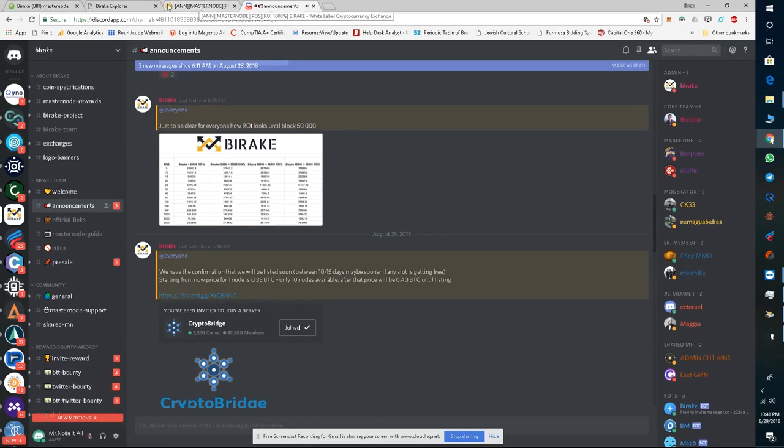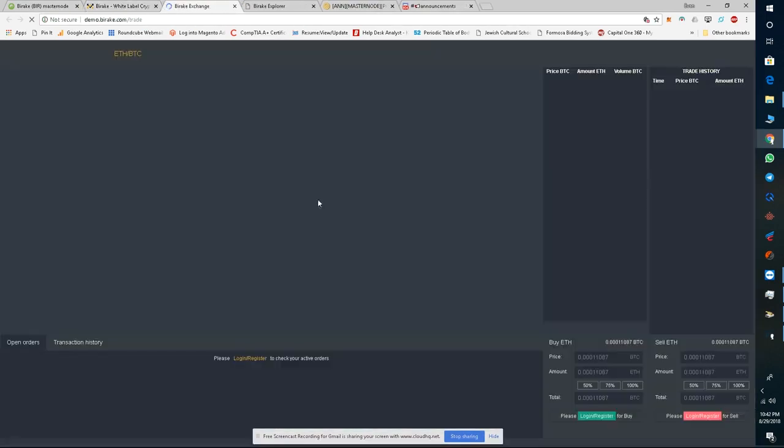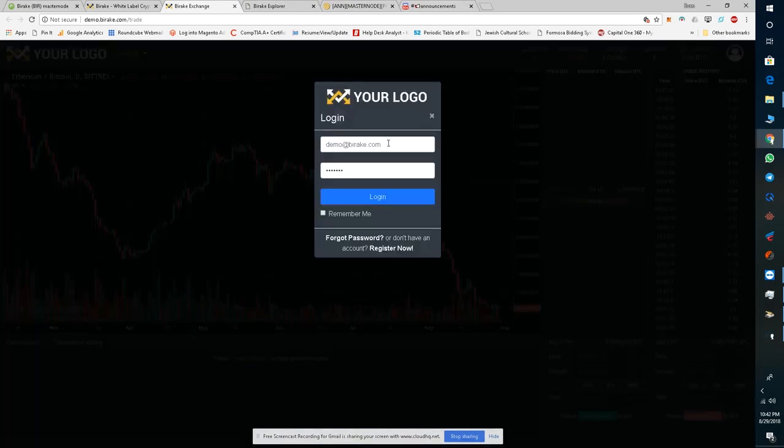This project, they are building an exchange, and they already have a working demo. That already kind of puts a lot of other projects aside, because they actually have something that you can see. It's a visual, and this is the layout that they're going to use. So that's pretty cool. And then you can log in.